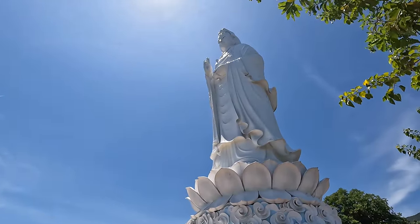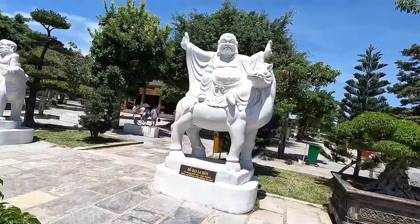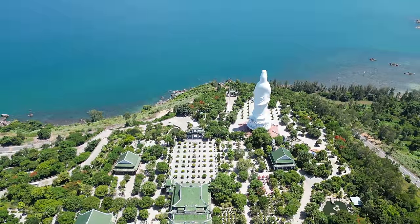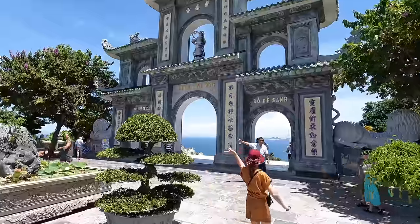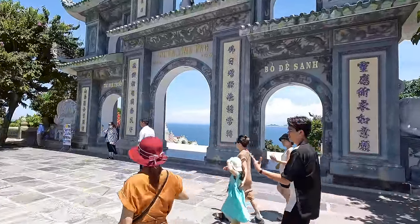I was here exactly 1 year ago, so I already made a video here. We're just gonna do a quick visit and then we'll continue. I think if you come to Da Nang, it's worth it to come up here and visit this place because the view is beautiful. Also the pagoda and the Lady Buddha. Man, look at the view from here. It's insane.